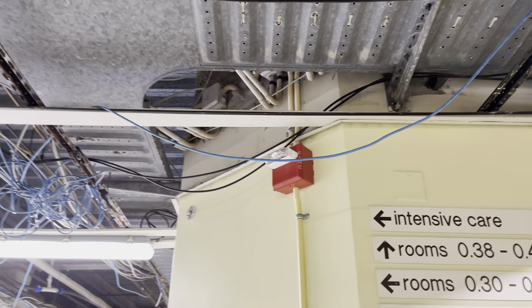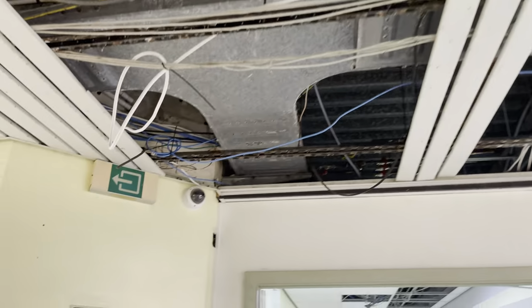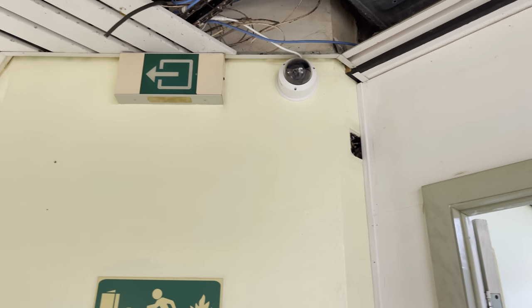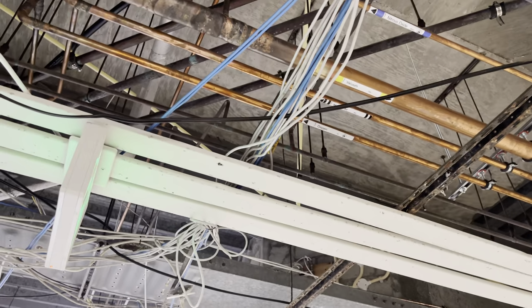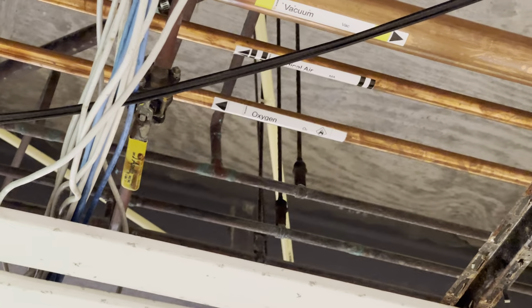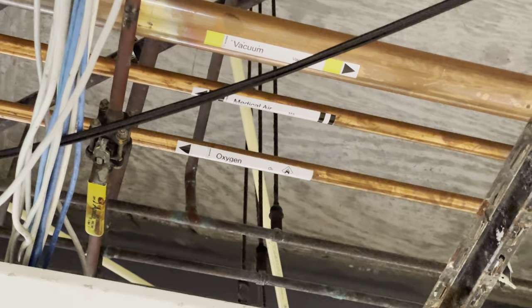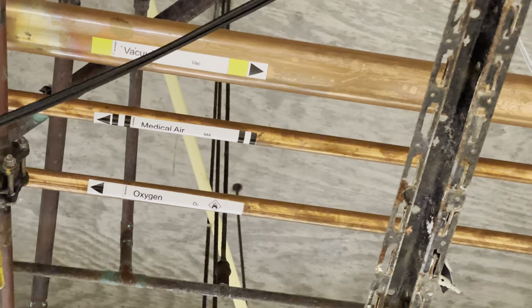Besides that, we also have CCTV cameras. We have cameras installed, which was a good project, and this was installed by our ICT department. And one of the projects that is still on its way, we can also see in this area, is the medical gas project. We're gonna install, actually this is already installed, the new medical gas distribution system, which will have gases like nitrous oxide, the vacuum, medical air, and oxygen.